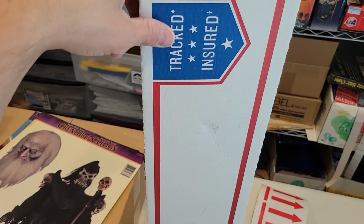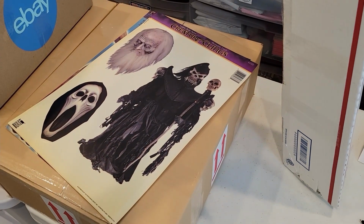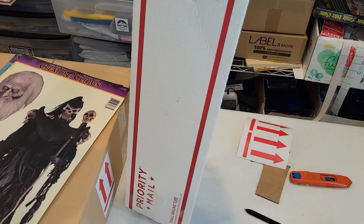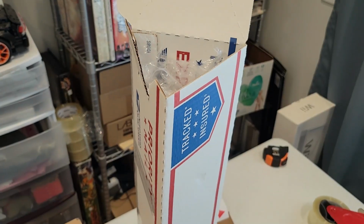I weighed it, and it was right at a pound, so I figured I might as well just go priority. They paid 50 bucks for these things anyway, so we'll make it a little bit nicer. But let me throw them in there and show you the finished product. All right, one last thing.